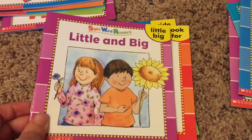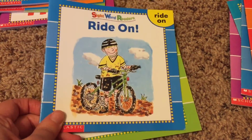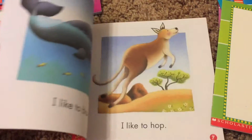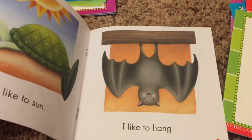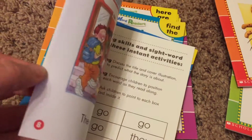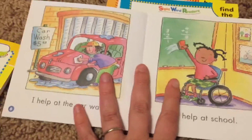And then there's all the animals you see on the farm, all the big and little things, colors in the city, things that you ride on, My Bear. And this is different animals, and it talks about how the animals like to move. I like to hang, I like to sun, I like to swim. So this is basically just a traditional set of readers, just like any others that you would find, in the sense that they have simple words and they use a lot of picture clues.